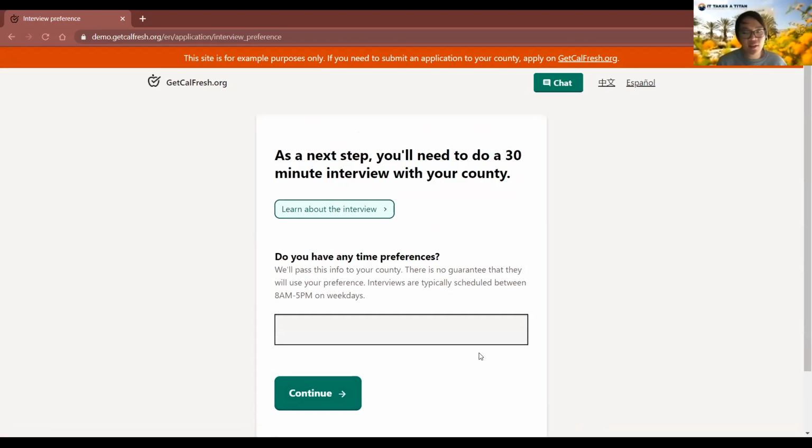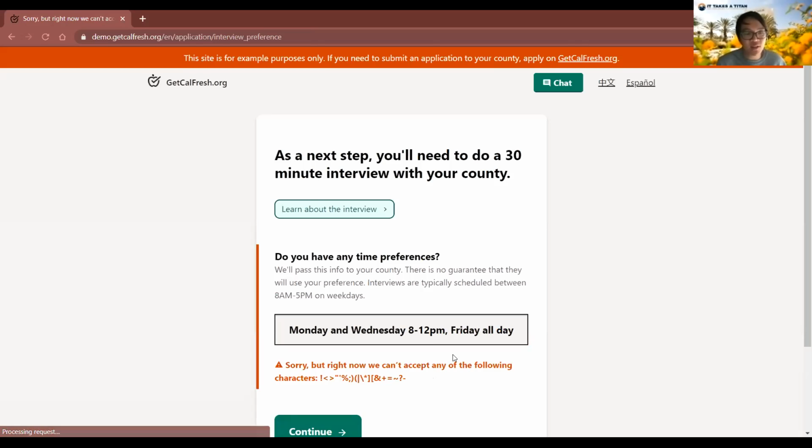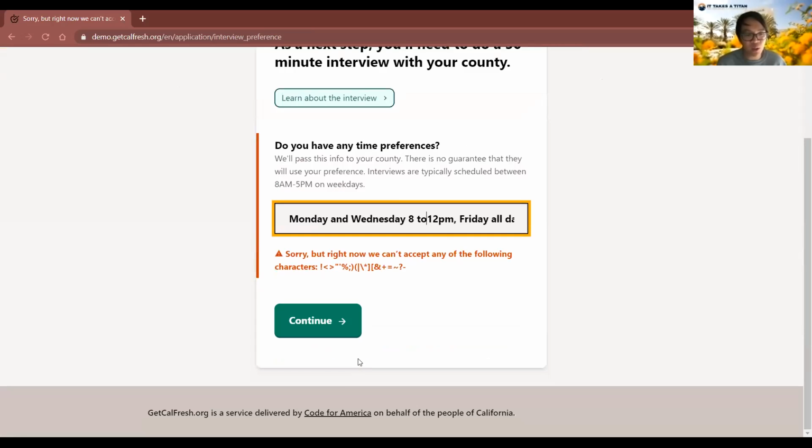And then these are the time preferences, like I was mentioning earlier. So we can put Monday and Wednesday. We can say we have afternoon classes. So we're available in the morning from 8 to 12. And then we can say Friday all day. Now, when we click continue, it's going to tell us that dashes aren't accepted. So what we're going to do here is we're going to put the word to, T-O, and then that should work.